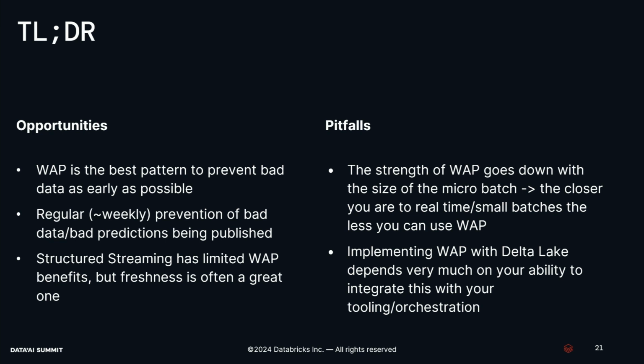But some of the things we are looking at involve very sparse data, so it's easy to put out bad forecasts. We're trying to avoid that, so we're using that pattern there as well. And we are regularly saved by that pattern when we might otherwise put out bad results.